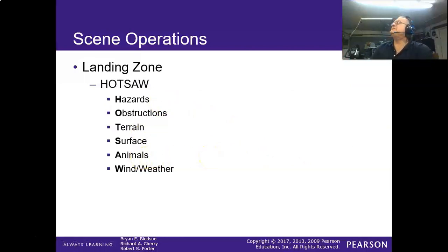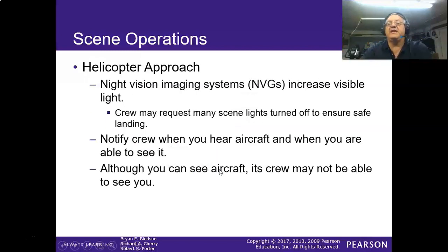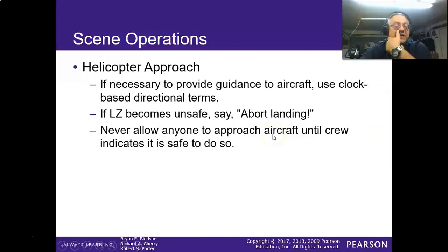If Betsy brings over her little chihuahua to see the helicopter land, you need to keep them back at least 1,000 feet. Otherwise, you're going to have a chopped up chihuahua, okay? That goes for all animals, all dogs, okay? And again, your LZ officer makes contact with the pilot. They make sure that they have everything. And remember, although you can see the aircraft, it might not be able to see you. So keep that in mind as you're going through.